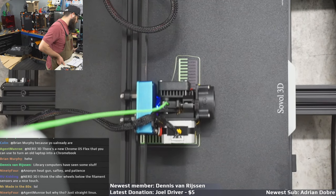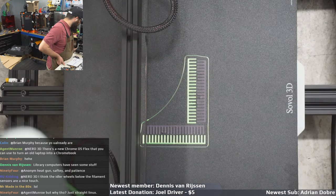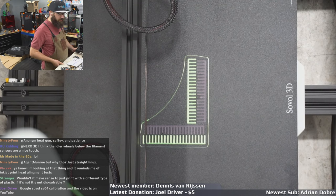We're at 94%. Oh, now the fan turns on. Okay. So how does this work?